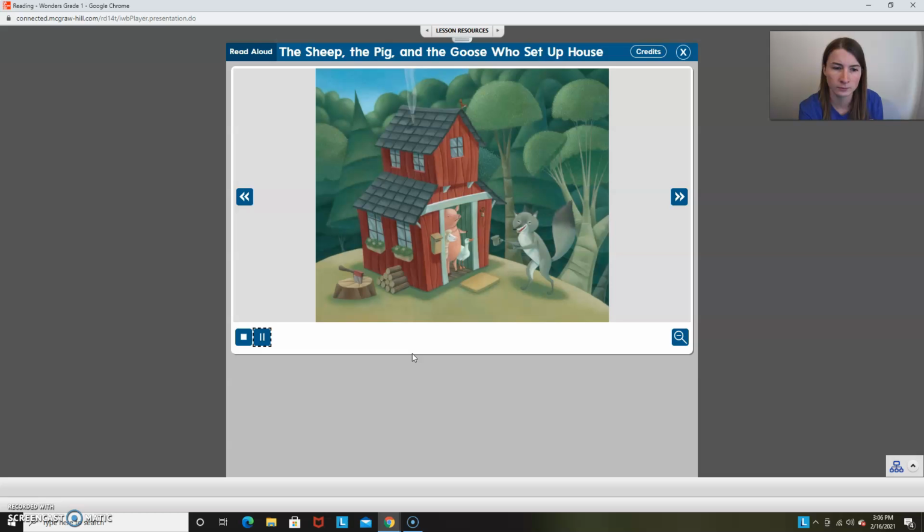But the three friends knew all about the tricks of wolves. After the trouble they went through to build it, they were not about to be eaten in their own home. As soon as the wolf came inside the house, the sheep gave him such a butt that he almost went through the ceiling. Then the pig began to bite his legs, and the goose pecked him on the back with her strong beak. The wolf ran out of the house and into the woods and was never seen or heard from again. And the three friends lived happily ever after in their marvelous home.